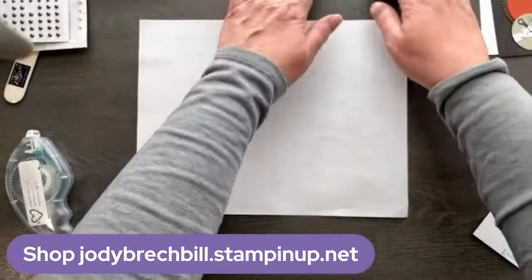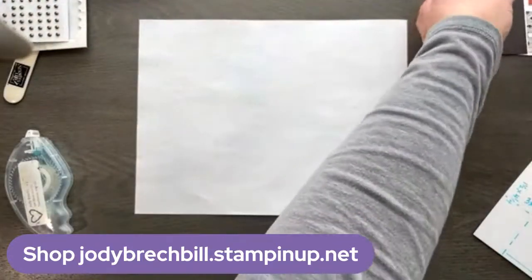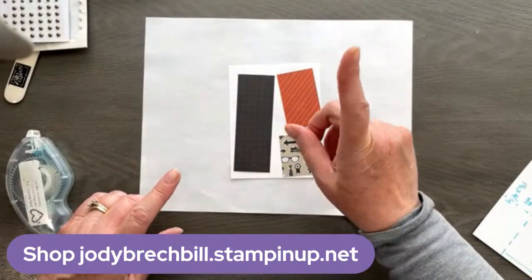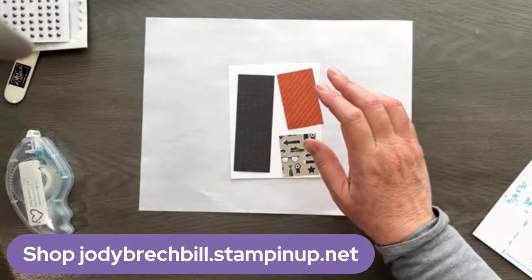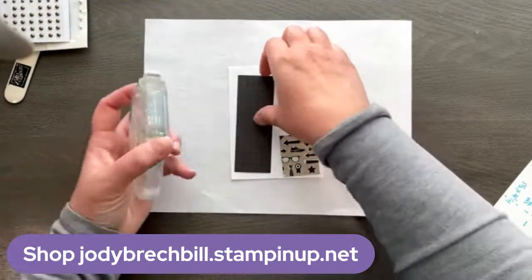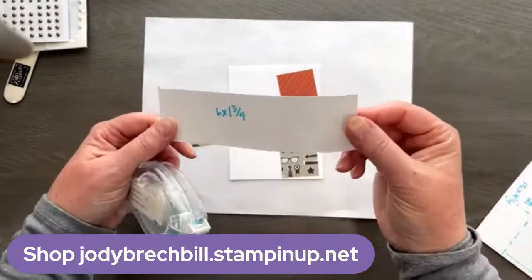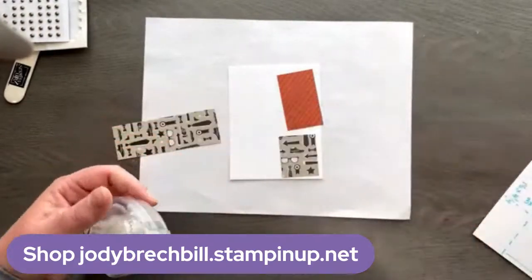So you would at least get 8 cards if you used 4 sheets of DSP, right? Now you could also use, I did not use this strip, so you could definitely cut that down and use that strip as well.